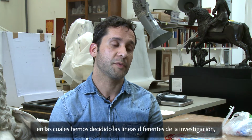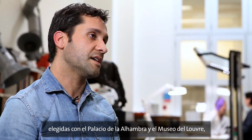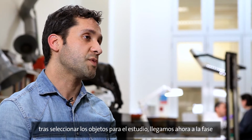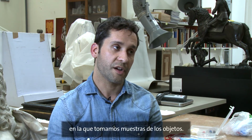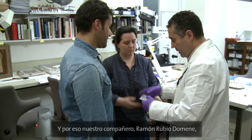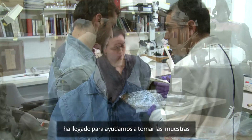After several stages within the REMAI project, where we've been discussing the different lines of research that we were going to choose, among other things, with the Alhambra Palace and the Louvre Museum, the other two partners of this project. Today we go to the stage where we are actually, after selecting the pieces we are going to study, taking the samples from the objects, and for that our colleague Ramon Rubio Domene from the conservation department at the Alhambra has come to help us to take the different samples in the ceramic pieces and the plasterwork fragments.